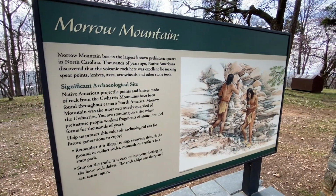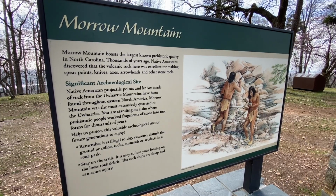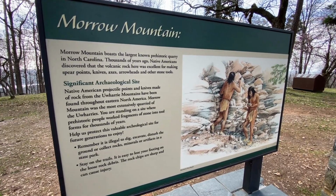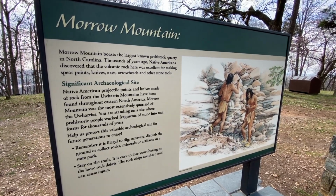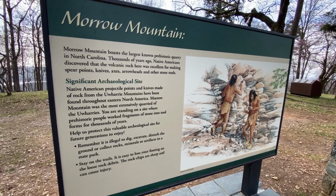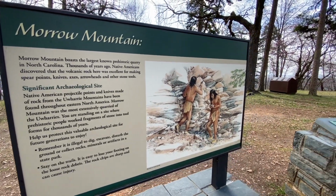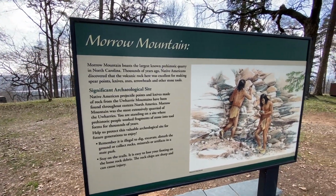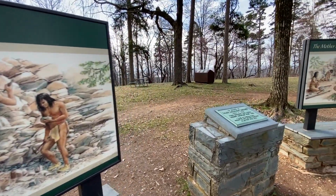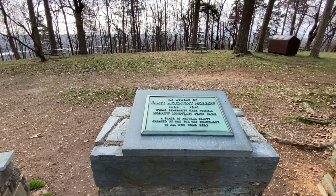Before we get started, I just want to come to the top of Morrow Mountain and show you the signs they have here. This is a site the Native Americans would have used to quarry rock for tools and knives and arrowheads, and it's a significant archaeological site. They also have a plaque to the man the park's named after.